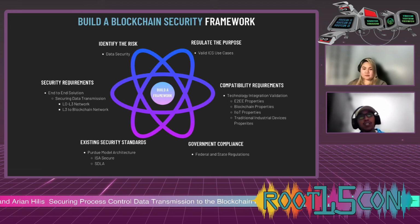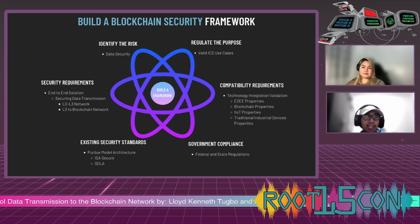And also we consider some existing security standards. Right now, we also need to consider to utilize standards available for ICS. There is a very popular ICS standard which uses the Purdue model architecture. So our suggested solution for blockchain to be easily adaptable to ICS is to consider some standard already available for them. We talk about the Purdue model architecture, right? So the Purdue model architecture will protect data and have secure zones in the ICS network. So your solution should consider this and should be compatible with this standard, as well as the SDLA standard that a lot of companies right now are currently using. This will help the integration to be easily adaptable for blockchain.